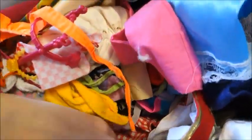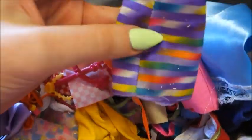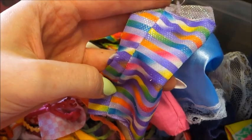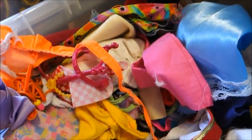Okay. Okay, what else? This looks cool. I don't know what it is. Beat Blast Barbie's dress, the purple version. I have a Beat Blast Barbie still at home. Might pick that up.